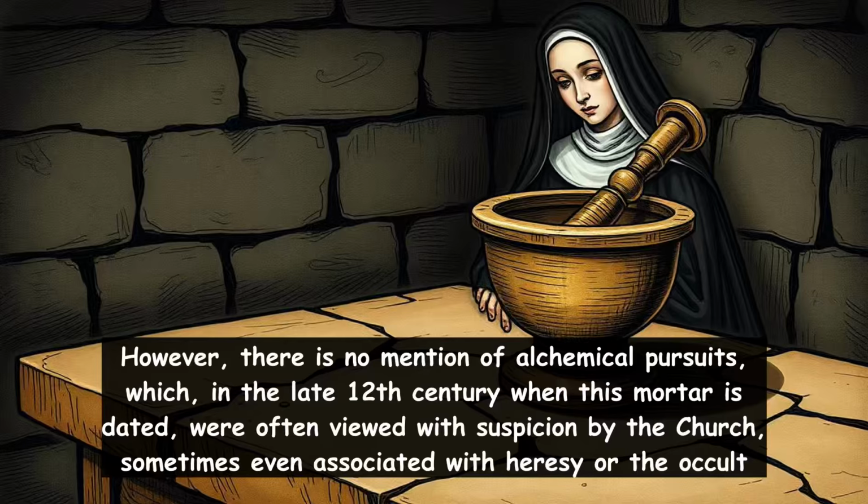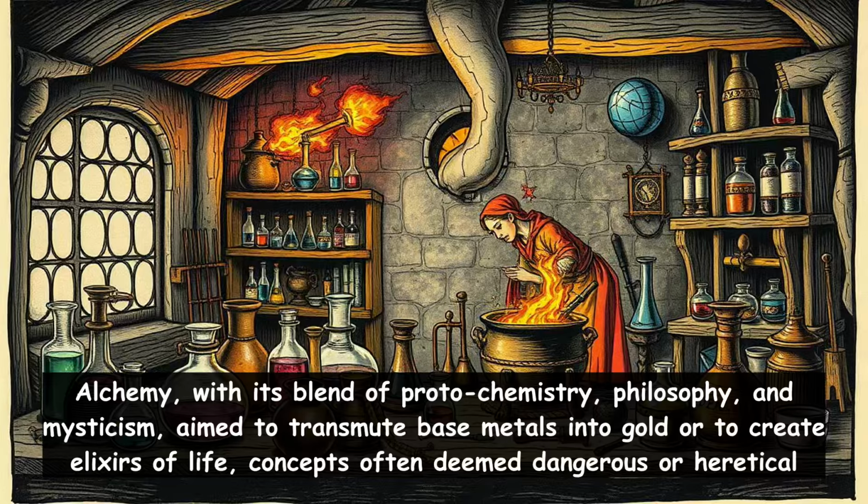However, there is no mention of alchemical pursuits which, in the late 12th century, when this mortar is dated, were often viewed with suspicion by the Church, sometimes even associated with heresy or the occult. Alchemy, with its blend of proto-chemistry, philosophy, and mysticism, aimed to transmute base metals into gold or to create elixirs of life, concepts often deemed dangerous or heretical.